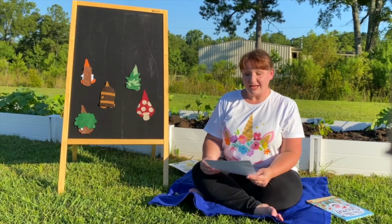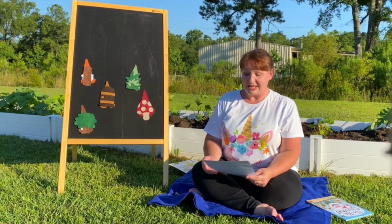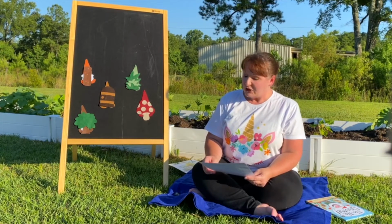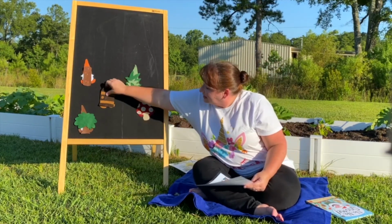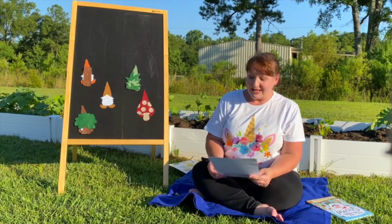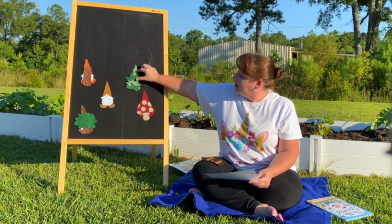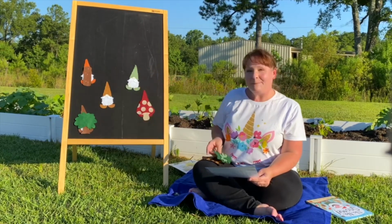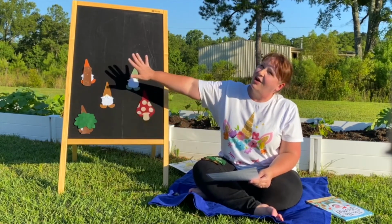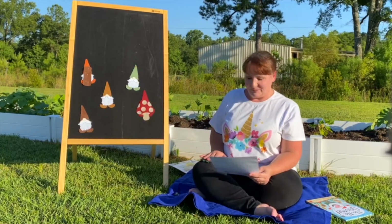When the sun has gone to sleep, the gnomes come out to play hide and seek. Where do you see them? Do you see my gnomes yet? The first gnome ducked behind an old wooden door. Peek-a-boo! The second one nestled behind the grass growing on the forest floor. Peek-a-boo! The third one climbed a tall, tall, tall tree. Peek-a-boo, brown gnome.